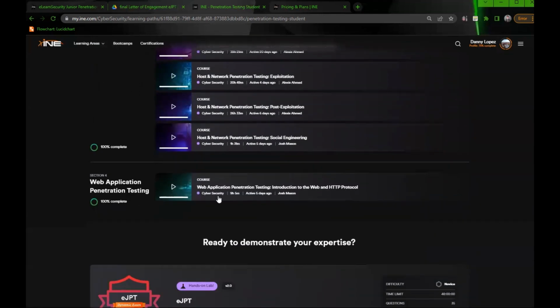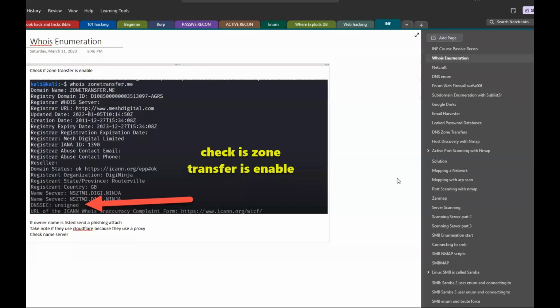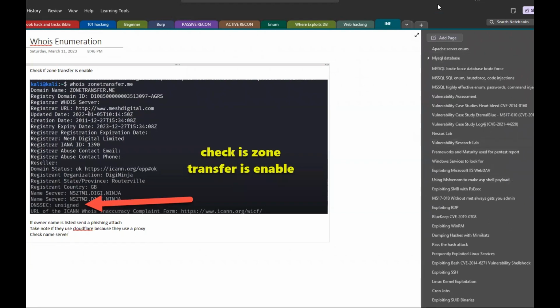All right. Then they have this web application penetration testing, which is pretty cool. Let's look at my notes. So look at all these notes, guys. I could keep scrolling for days.